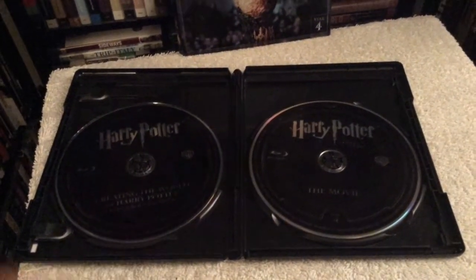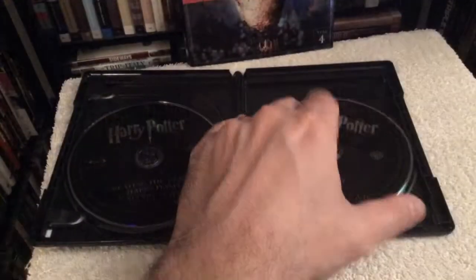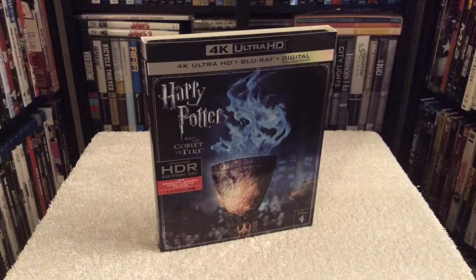And honestly, I don't see these films looking any better than this because post-production on these movies was completed in 2K, which means it's an upscale to 4K. So my rating for this 4K release is a 4 out of a 5 for the picture and a 4.5 for the DTS-X mix. It's a very nice sounding audio track.